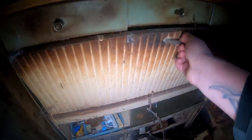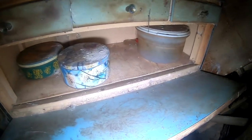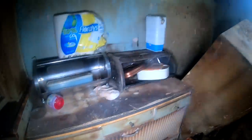All stuff underneath here. Wow. The last guy to touch this is now sadly passed away. No one to leave anything to. Sad. It is sad.